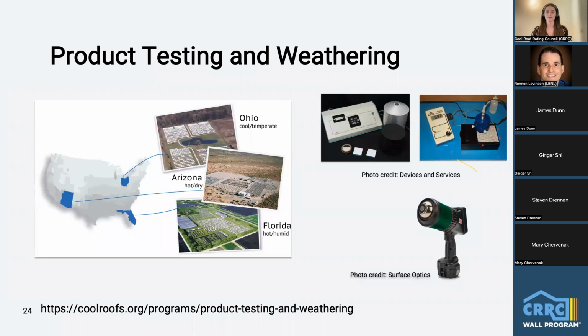On screen is an image of 3 different climate zones where rated products are weathered: Ohio, Arizona, and Florida. Also on screen are a few examples of some of the common testing instruments that are used in our program.